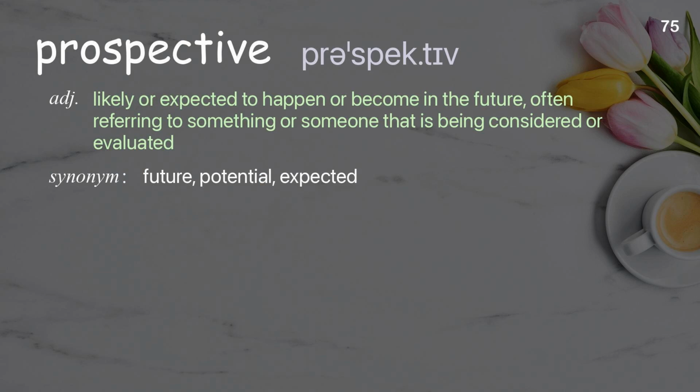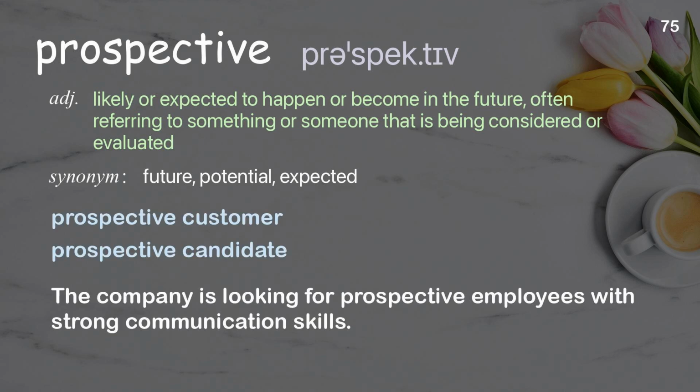Prospective. Likely or expected to happen or become in the future, often referring to something or someone that is being considered or evaluated. Examples: Prospective customer. Prospective candidate. The company is looking for prospective employees with strong communication skills.